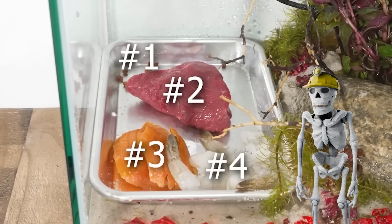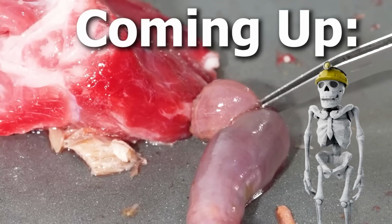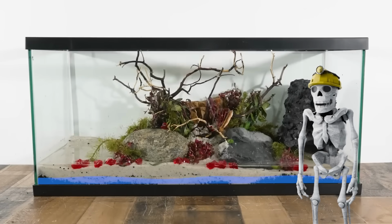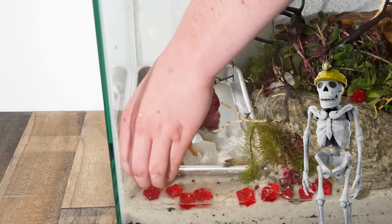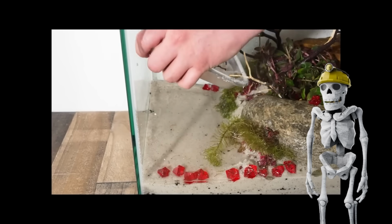Once I got home, I got all of the foods out in the order I'll be feeding them to the bloodworms. It's gonna be crazy to watch their things absolutely rip this food to shreds, and I'm even gonna show some unseen stuff about these bloodworms. And now let's get this tank filled with water and get the bloodworms inside. To do that, finally I needed to take out the food, since it would get soggy if I kept it inside.